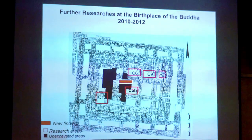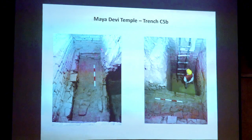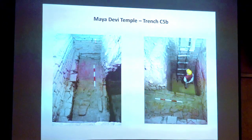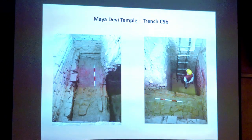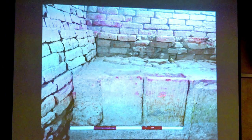The marker stone is somewhere here. C5B is a marker stone. So at this spot, we made a trench. This is the trench we made, which was not excavated in the earlier excavation. After going down here, we saw some brick. Can you see this brick? It is a carved brick. It is in the carving style.